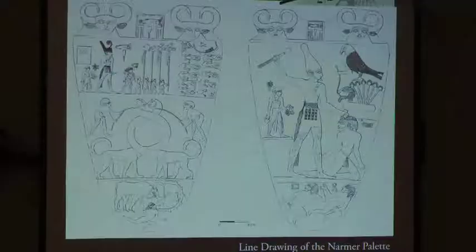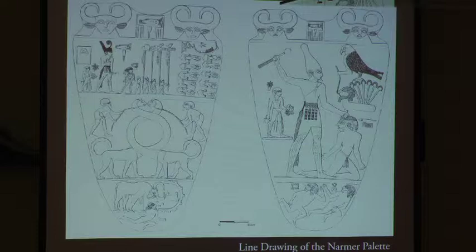Okay. The bottom part on the left side, I think, is supposed to, or is interpreted as representing and breaking down a city wall. How would that fit into your cosmological analysis of the rising sun? Well, it wouldn't really.